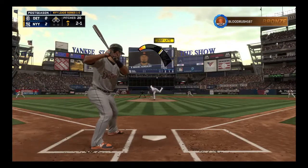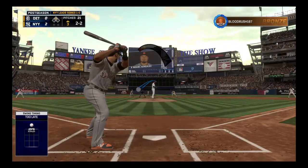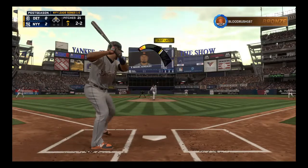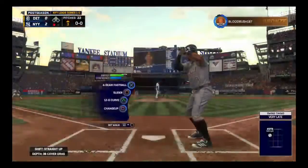Ready to deal. Here's the 2-1. A wave and a miss. A tick behind a good fastball. He's set. Here's the 2-2. Now the fastball is right by him as he swings and misses for the first out of the inning.